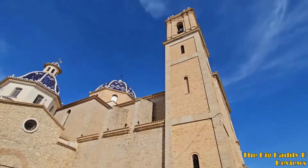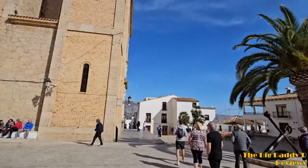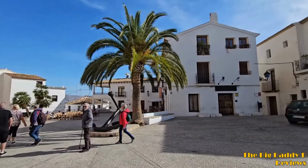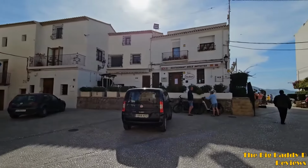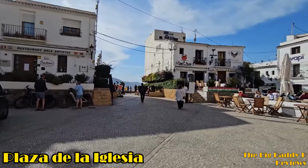It certainly is a very charming place, and there's no wonder why this is one of the most visited areas of Altea. There's certainly no Instagram filters needed here when you're walking through these beautiful, picturesque postcard streets, or taking in the stunning views from the Plaza de la Iglesia.